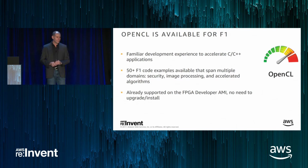So OpenCL is available now. We include a number of examples. We have tutorials online that I can reference in a few moments, helping you to understand how to program accelerated applications using OpenCL.